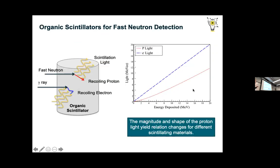So this is the last segment. I'm gonna talk about our work in fast neutron detection, and in particular in the characterization and application of organic scintillators. So an organic scintillator is a material that emits light when excited by ionizing radiation. And so you have a gamma ray come in, then the primary secondary particle that's causing excitation and ionization in the scintillator for the energy range of gammas that we're interested in is the Compton electron.